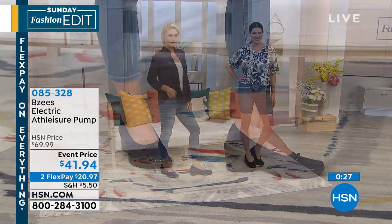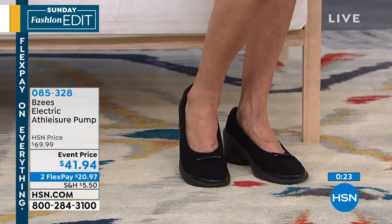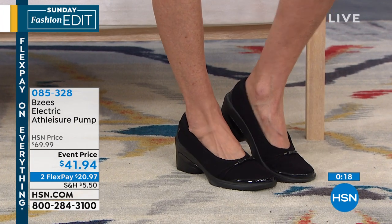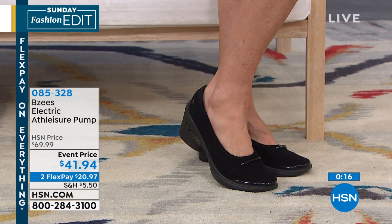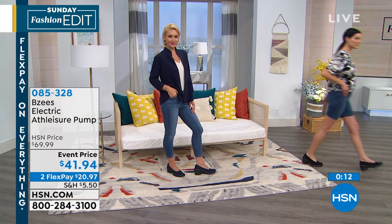And what a great option here. Normally, this is a shoe that we sell for $69.99. We took it way down to $41.94, temporarily. This is an event today. We're celebrating a big anniversary, so Marla Wynn will be here throughout the day.